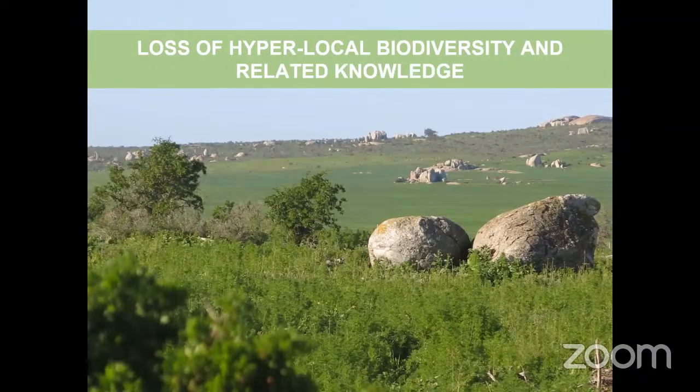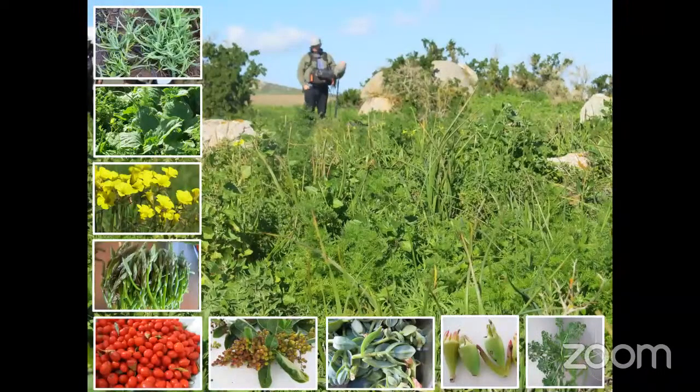If you look at this foreground piece of ground, the photographs that I've got around the edges there are some of the food plants that you find in this kind of mixture of juicy, squidgy plants that are at the edge of these rather dead wheat fields by comparison.